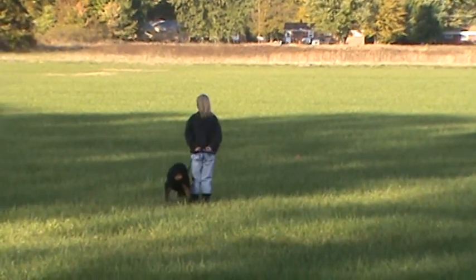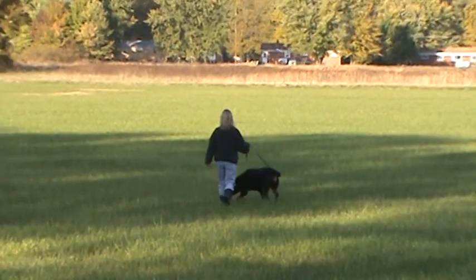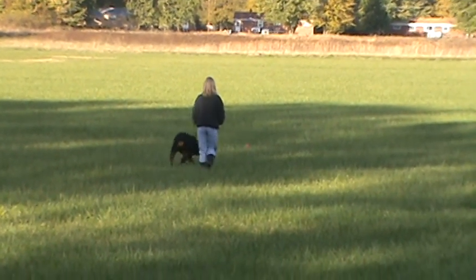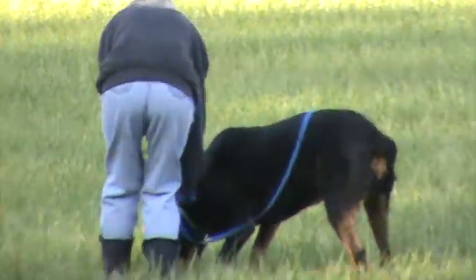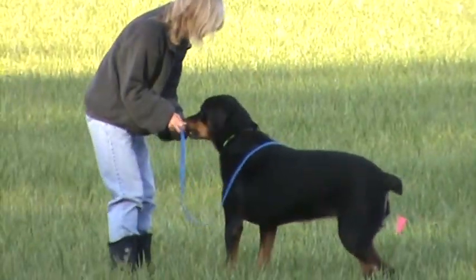And Katie's doing a great job of stopping. Every time the dog stops and comes back or goes off the track, Katie stops too, and does not reinforce the motion where the dog leaves the track. She only reinforces it when the dog goes forward. And she found that one too. And the dog looks pretty happy with herself.